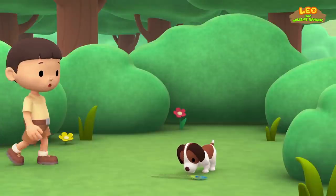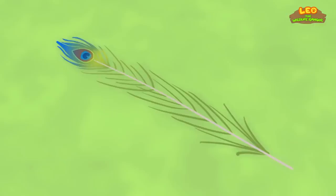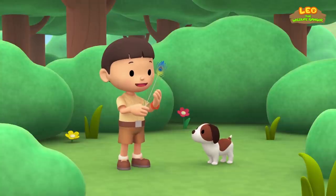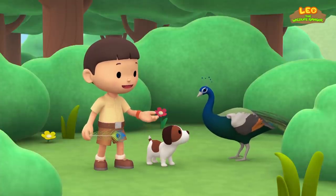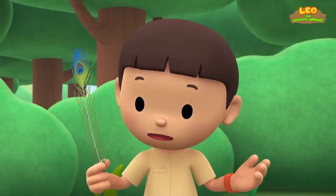Let's see if we can find more feathers. What is it, Hero? You found another feather? Wow, is that a feather? It looks so different from the other feathers. It's so big, and it's so colorful. What was that? Wow, it's a big and beautiful bird. I wonder what kind of bird this is.